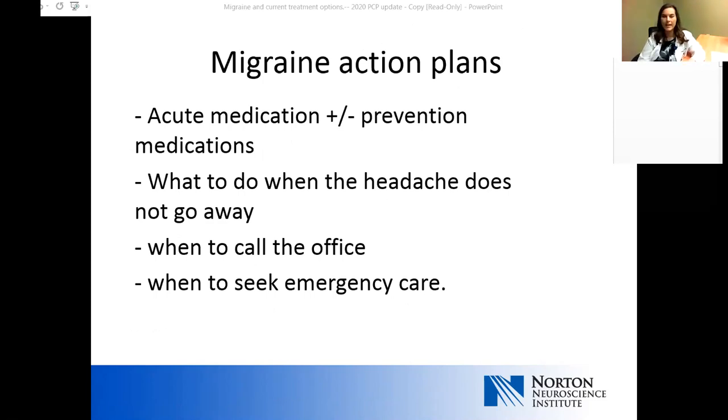and go for daily headache. For prevention, you're taking this. For as needed, when you have a mild headache, take this. When you have a severe headache, take this. What do you do when it doesn't go away? When are you calling the office? When do you go to the ER? If you don't want to write it down, like our asthma action plans, the American Headache Society came out with a migraine action plan.